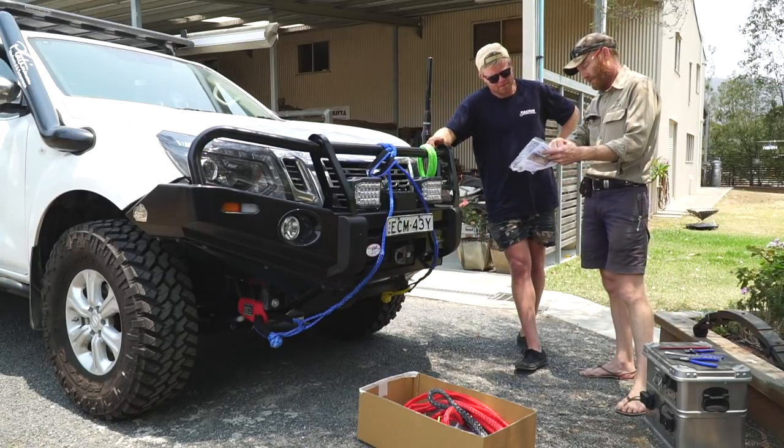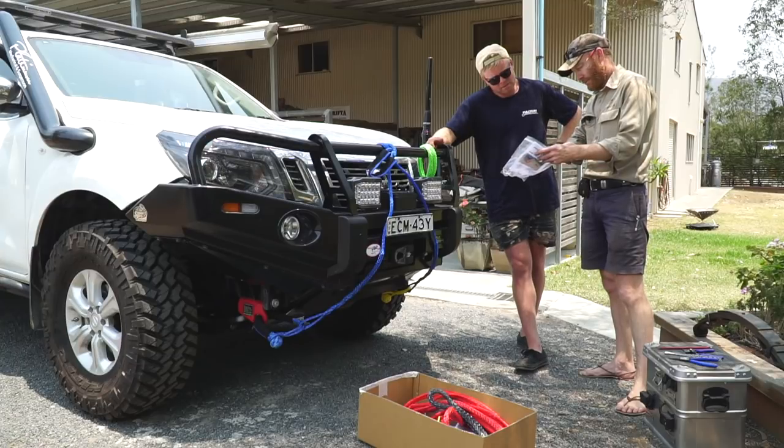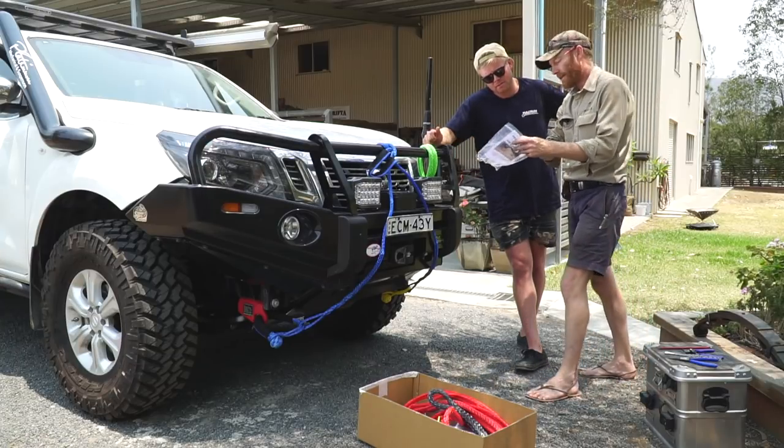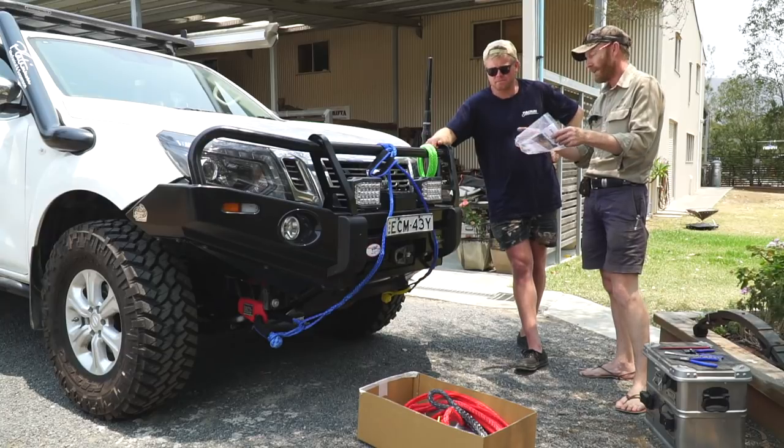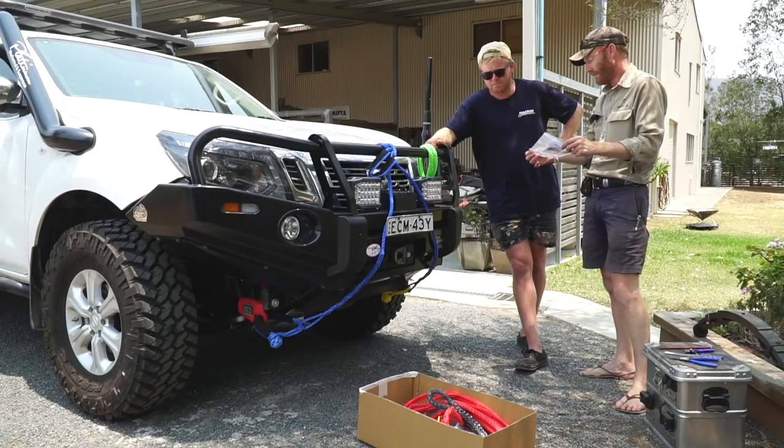You can see the 20-ton soft shackle, or it's a 20-ton green, which is this one. And it hasn't broken off 60 seconds at 20 tons. Right, that hasn't even broken at 20 tons. That's how we rate it.